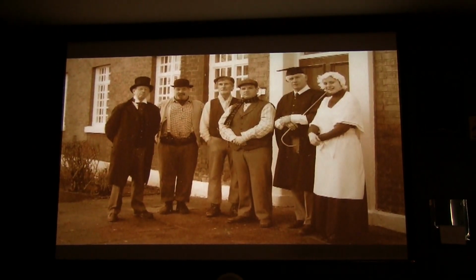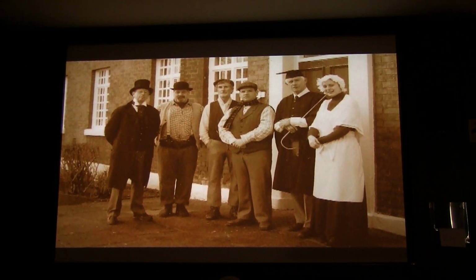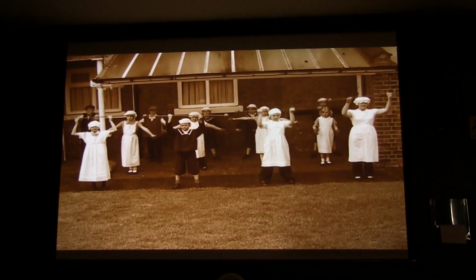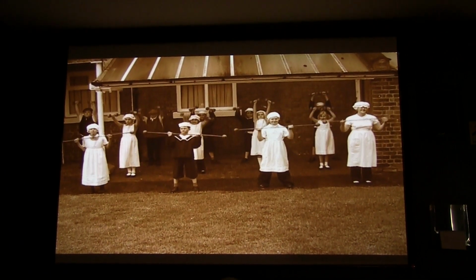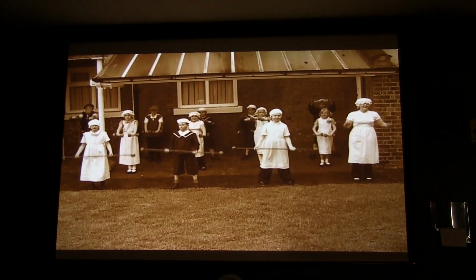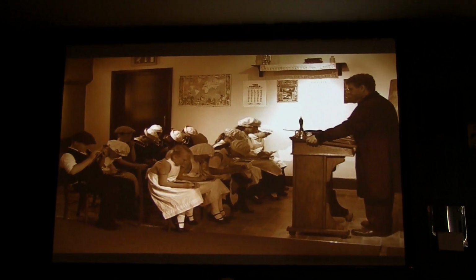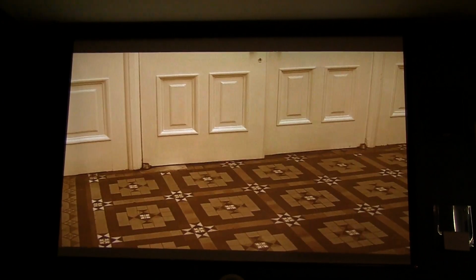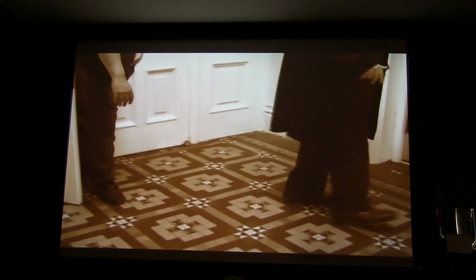The workhouse was run by the master and matron, usually a married couple. The master's role was to admit the paupers and be in charge of the general running of the workhouse. His wife acted as deputy, but would also look after the female inmates and oversee the training of the children. Within the workhouse were other people who ensured that the house ran smoothly. These included a school teacher, a chaplain, nurse and a porter, whose job was to keep the gate and record who entered and left the workhouse.